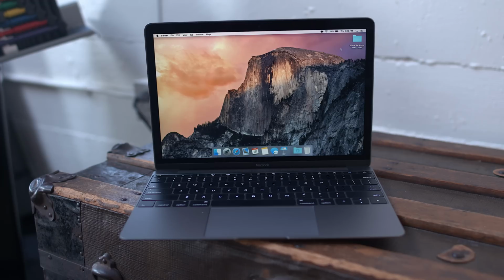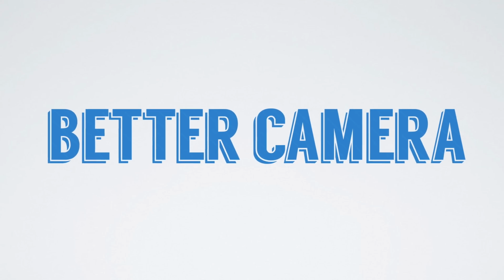Now the fourth way Apple could improve this MacBook is to throw out the potato and put an HD webcam inside. I'm not asking for a 4K or 8K. A simple 720p webcam would do the job, but nope, Apple stuck a 480p camera inside this new MacBook.